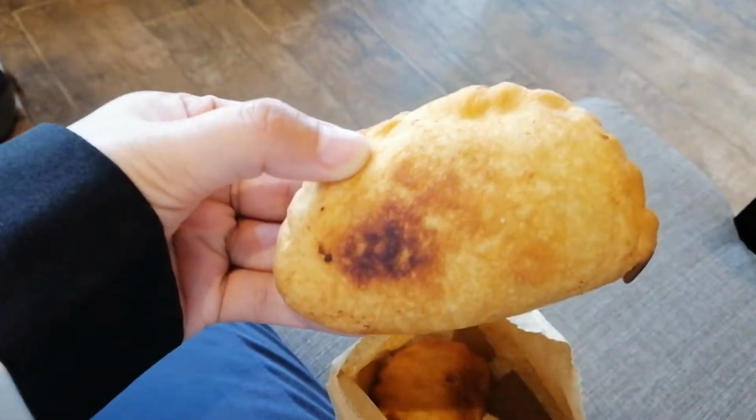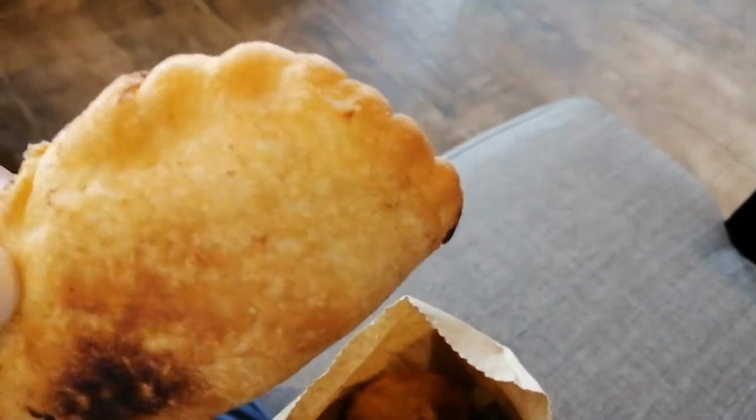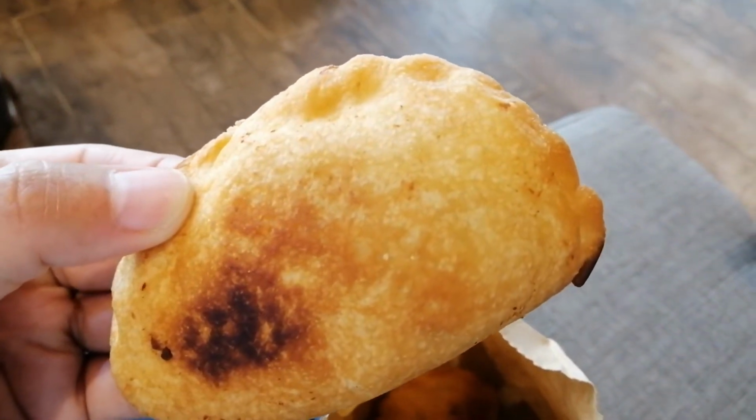It's actually very big. It's 25 pesos. And I'm just gonna make a comment later on how it is. Or I can try it right now.